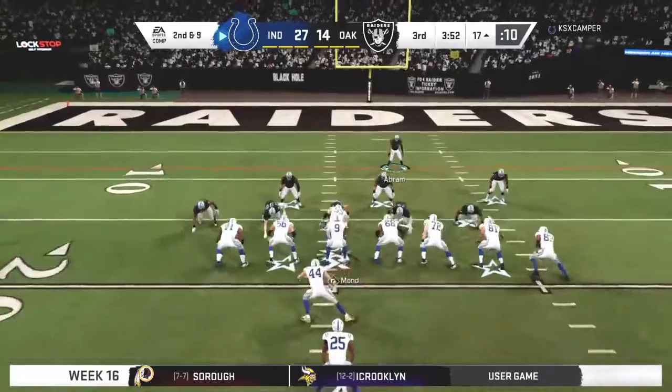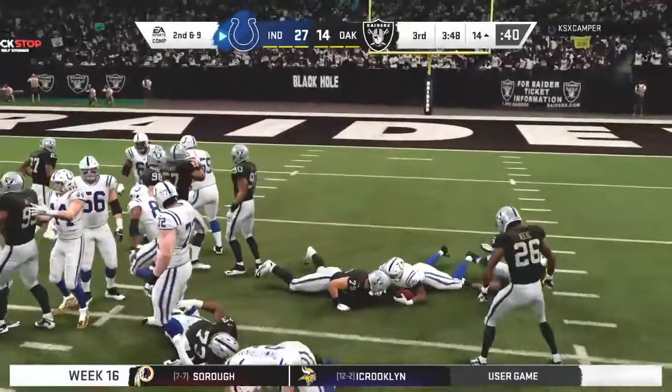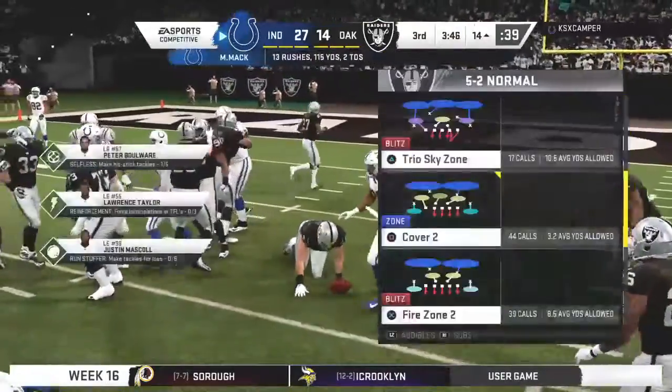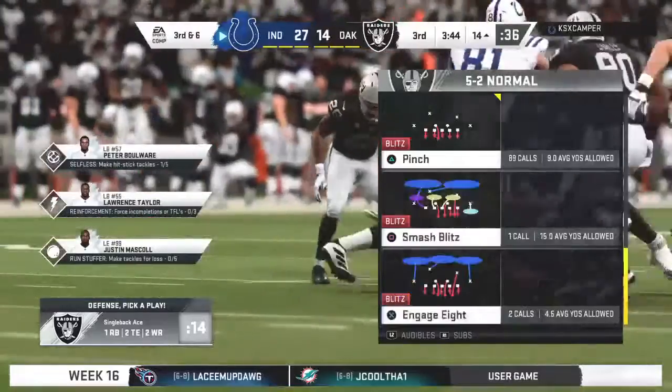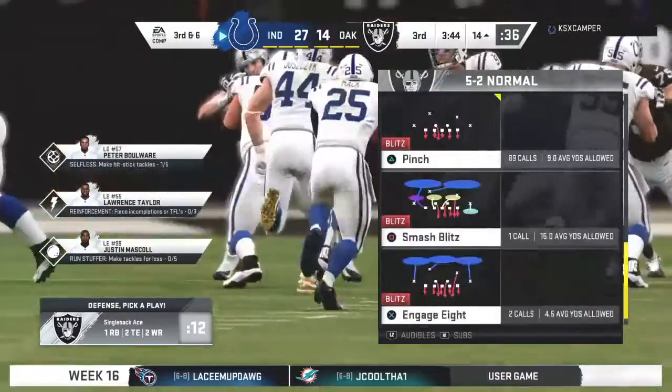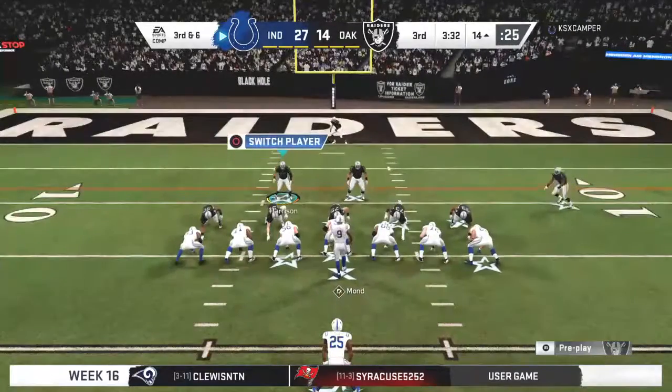On second down, it's Mack. And he'll get about 3 as he's taken down at the 14-yard line. Third quarter and you've got the lead. You're not ready to go into that 4-minute offense to close the game out, but a running game can really benefit your team right now.